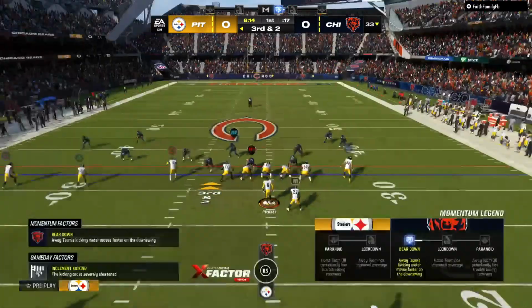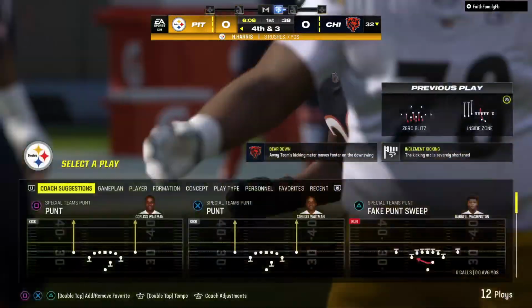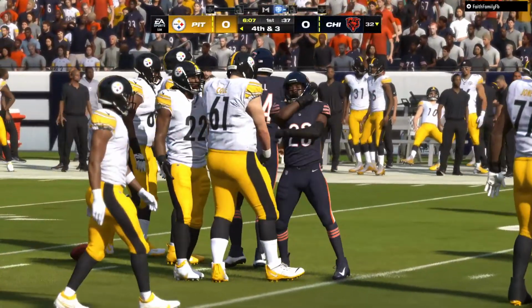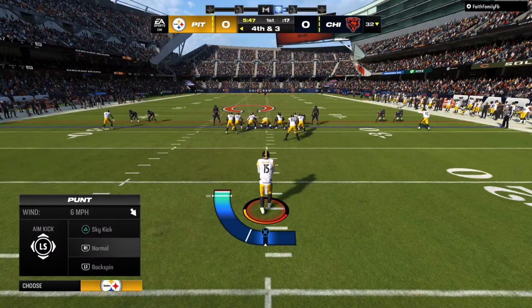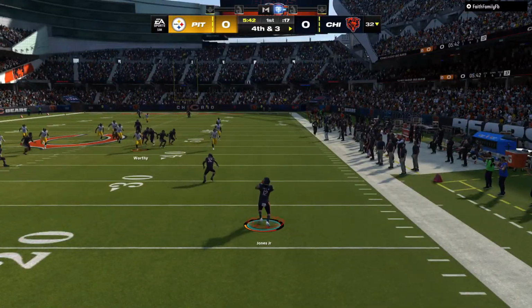This is 3rd and 2. Trying to pick it up on the ground with Harris. And that one going nowhere from the start as he's met in the backfield and goes backwards. That'll make it 4th down after a loss of 1. Now we get to see the punter, Corliss Waitman. They only punted twice in the win last week as he gets this one away.